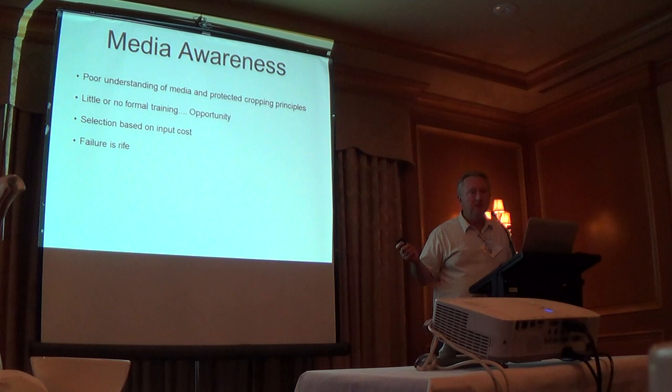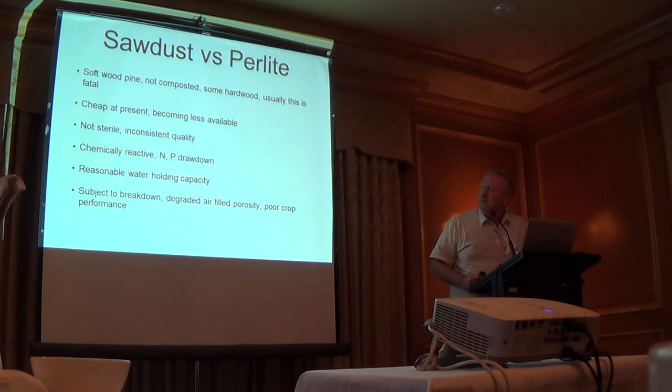So softwood pine, not composted. Some hardwood, not composted, usually fatal. You can lose $1,200 easily per greenhouse worth of seeds by just using some hardwood or softwood sawdust that hasn't been composted.